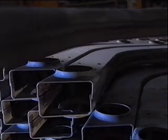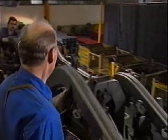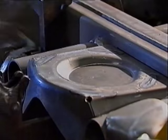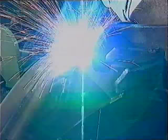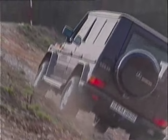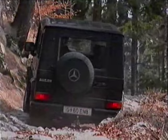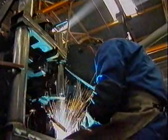The G's backbone is a frame made of 4 millimeter thick steel. Longitudinal girders and crossbeams are the basis of its unbeatable stability. The G's production characteristics: a high percentage of skilled hand craftsmanship, and using machines wherever it seems meaningful. Man and machine work hand in hand here. The supportive frame gives the G its high stability for driving even under the most difficult conditions.